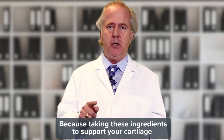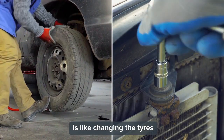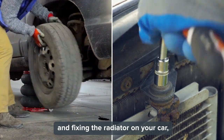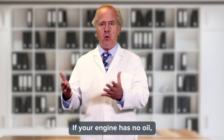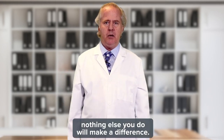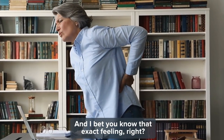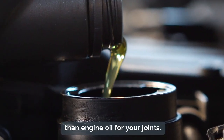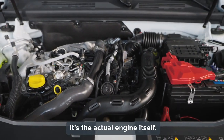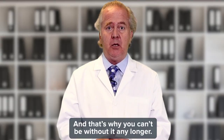Because taking these ingredients to support your cartilage and ease your joint pain is like changing the tires and fixing the radiator on your car, yet not bothering to add any engine oil. If your engine has no oil, nothing else you do will make a difference. Your car will start to grind, seize up, and eventually refuse to move. And I bet you know that exact feeling, right? But as you've seen, hyaluronan is much more than engine oil for your joints. It's the actual engine itself. And that's why you can't be without it any longer.